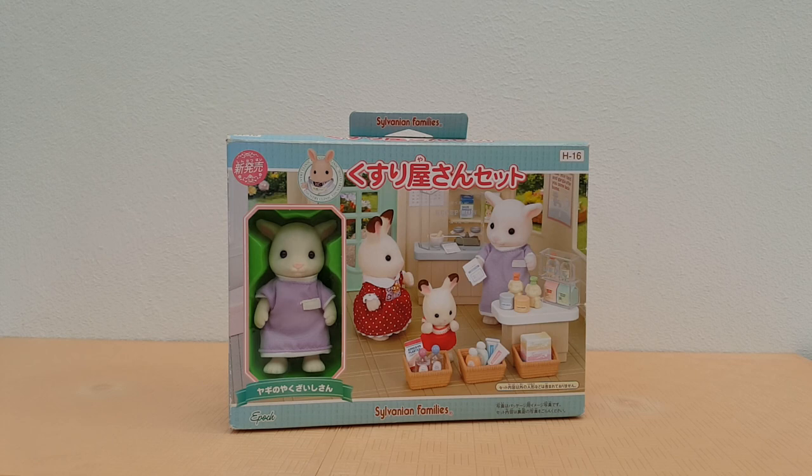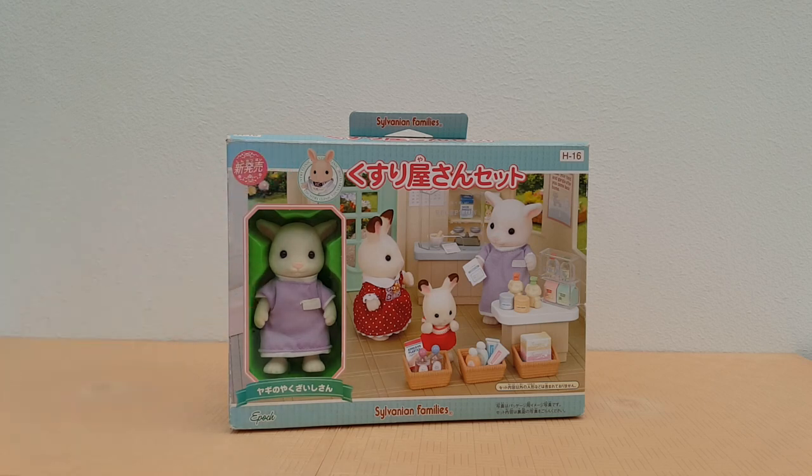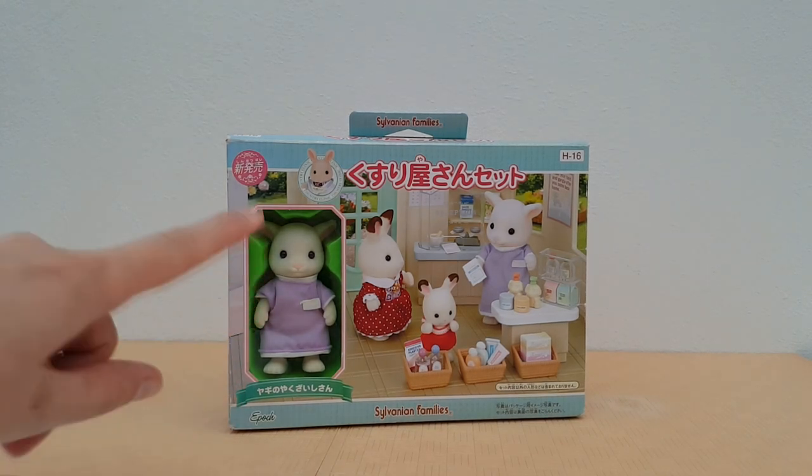For today's video, we're going to be unboxing this set here, which is the Sylvanian Clinic Pharmacist. If you remember, at the very end of 2022, I made a video around my Sylvanian Families wish list. So it was 10 items that I had on my wish list that were either quite hard to find, retired, Japanese exclusive, and no longer produced, and a variation of this set was on that list.